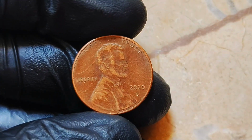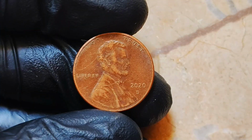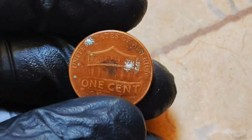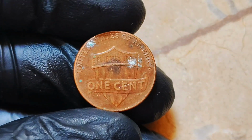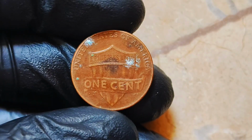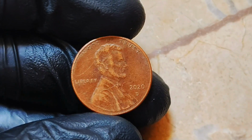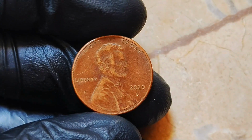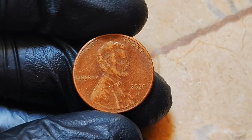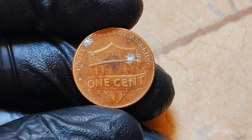Think about that. A coin you could find in your pocket. A coin you might have walked past on the sidewalk. That tiny detail, that secret mistake from the Denver Mint, transformed it into a treasure worth more than most people's homes. This is why collectors obsess over details. They know that fortune hides in plain sight. They know that errors, varieties, and rare conditions are the keys to unlocking wealth. And the 2020 D penny?